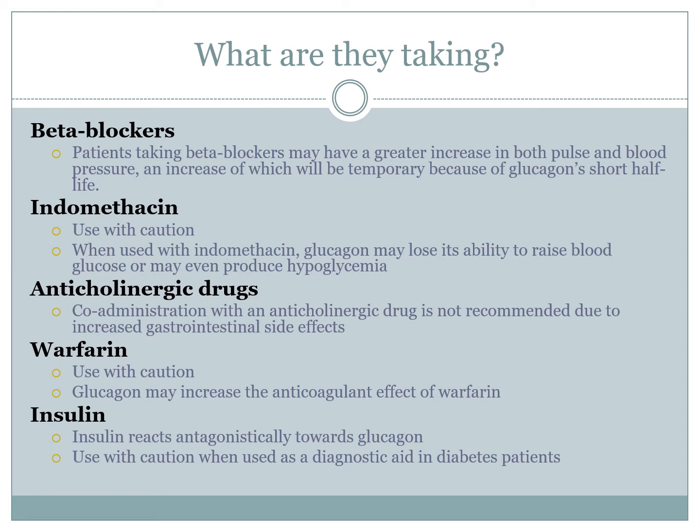Now, if someone's taking indomethacin, which is a pretty common anti-inflammatory, the administration of glucagon may have no or even a negative effect on the hypoglycemia. Okay, so glucagon can actually lose its ability to raise glucose and can even cause further hypoglycemia if the patient's taking indomethacin. So it's definitely err on the side of caution if someone's on that.